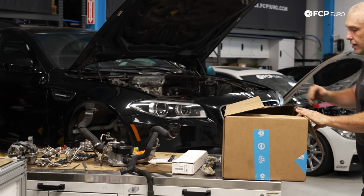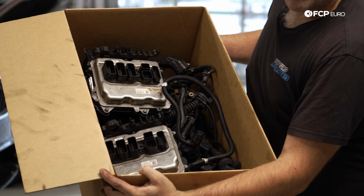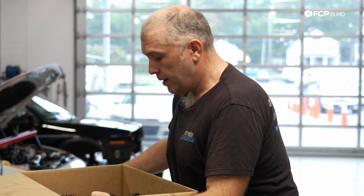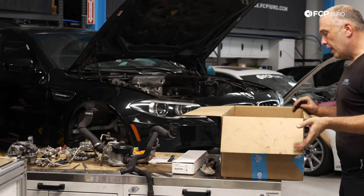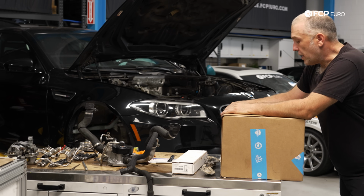Talk about authentic. Here's our engine wiring harness in a box with both of the water-cooled DMEs. Yes, you've heard that right. Dual, like two, and yes, water-cooled. So these are on the low temp circuit. And honestly, I think that is just strictly because the downpipes are like right there. You have to have some way to cool them off.